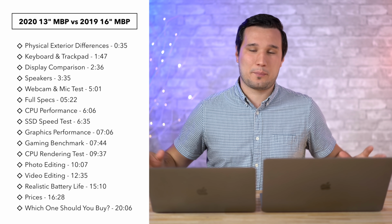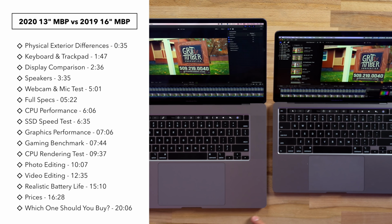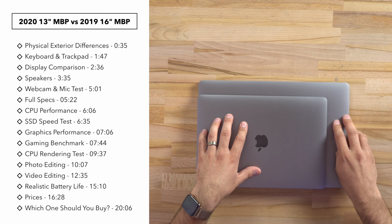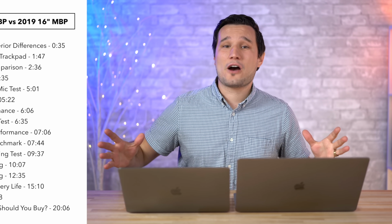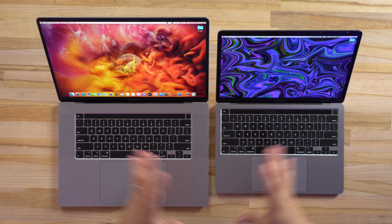We're not only going to be comparing the performance of the CPU and the graphics, we're also going to be talking about the keyboards, the design, the displays, the webcams, speakers, and much more. Let's start out with the physical differences and what these guys opened up.